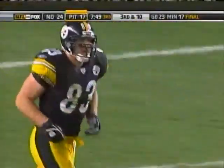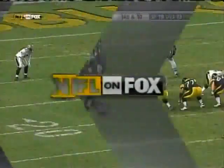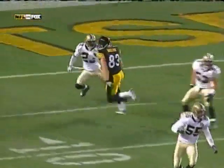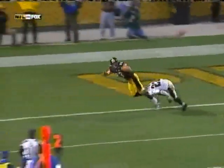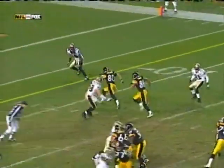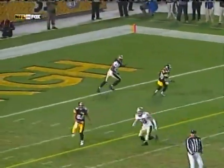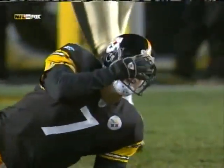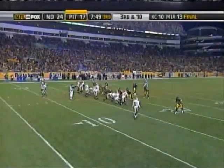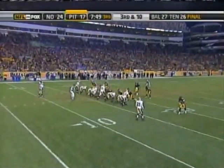It's 3rd and 10. Well, they try to come back to the corner to Heath Miller, and they have a shot. There obviously was contact right there with Omar Stoutmire. Look how he just tripped up. The guy where I thought Roethlisberger might have gone, they went stack formation to the strong side, and there you see Hines Ward in the middle, who might have had a shot to get the reception. You can see Roethlisberger calling for a flag. They don't get it. It's 3rd and 10.